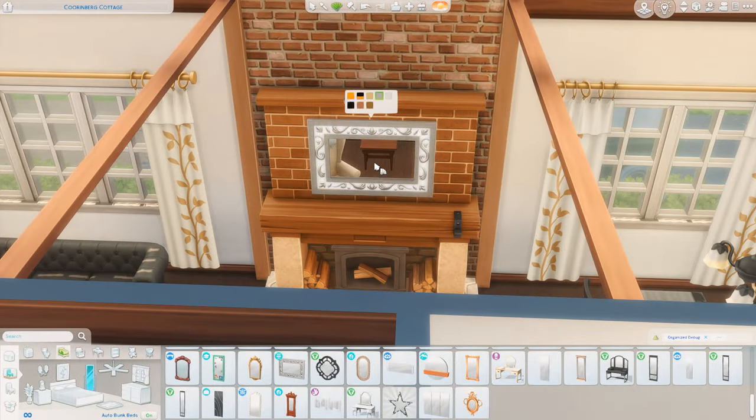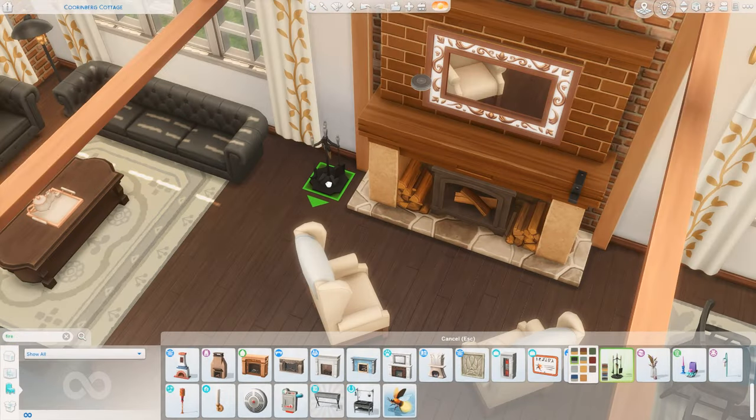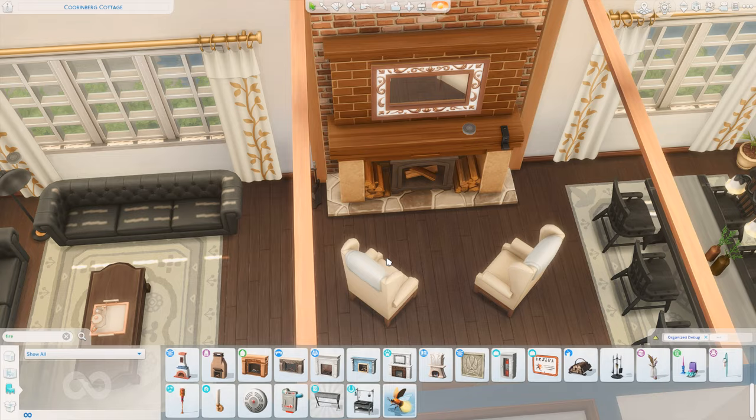But here I am just adding a mirror to this fireplace, and you can see those 2 chairs super cozy in front of the fireplace. I just thought it'd be nice.